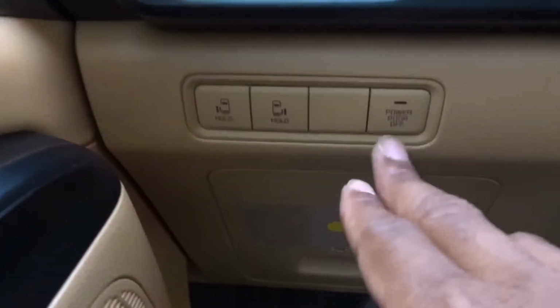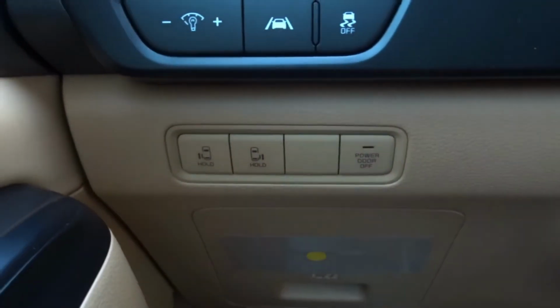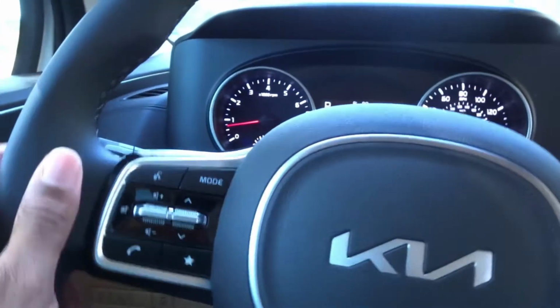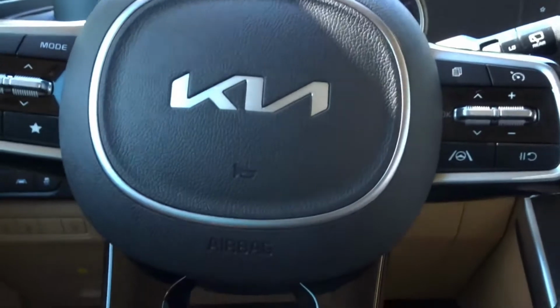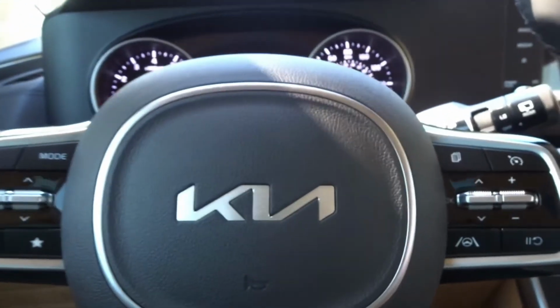And you also have a button to turn the power doors off, so I guess if you have kids in the back, they won't open the door. And taking a look here at the steering wheel, one of the only places they actually put piano black plastic, which is kind of odd because you're touching the steering wheel.